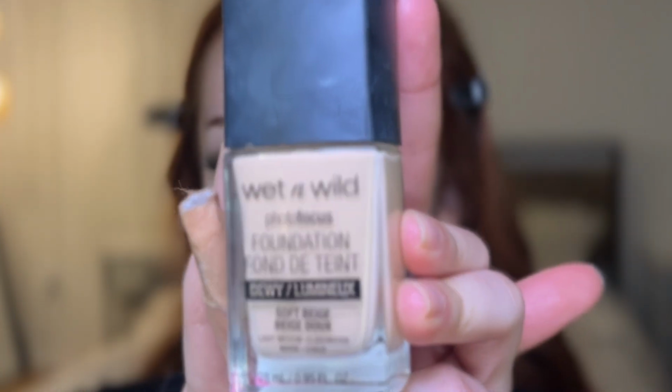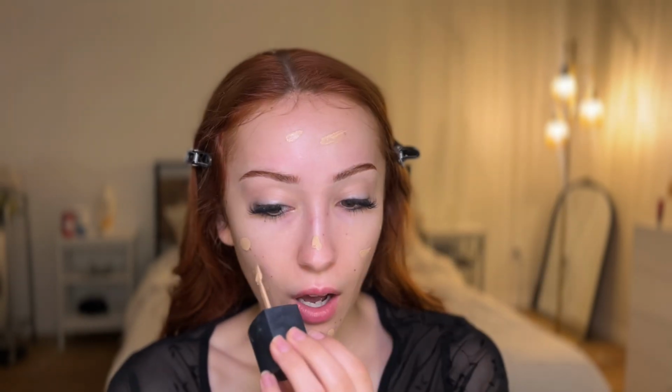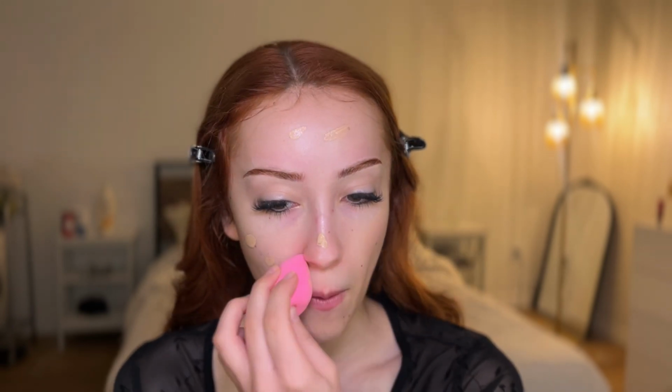Okay, now I like to go in with my foundation. Go in with a bit of a coat, not too much. And I use a beauty blender to make it look more natural and even. It's mainly because I would rather just not put makeup in certain areas, but I feel like it looks way more even when I have at least some of the same product all over as a base to start. So I'm just gently patting that in all over.